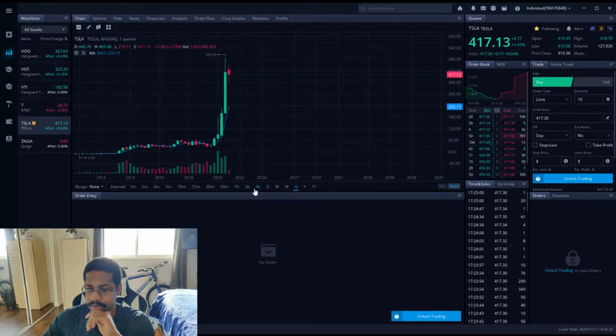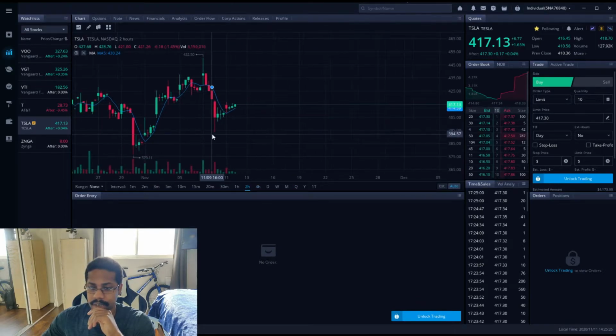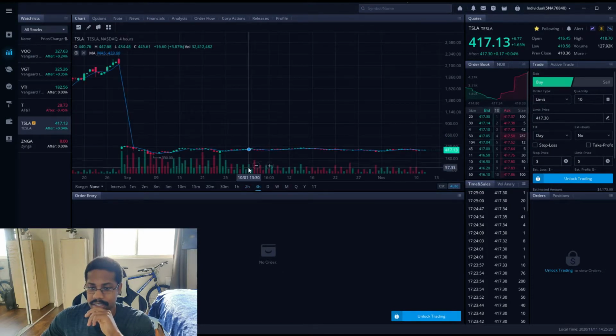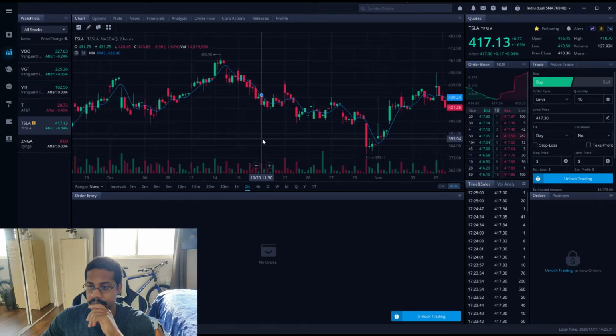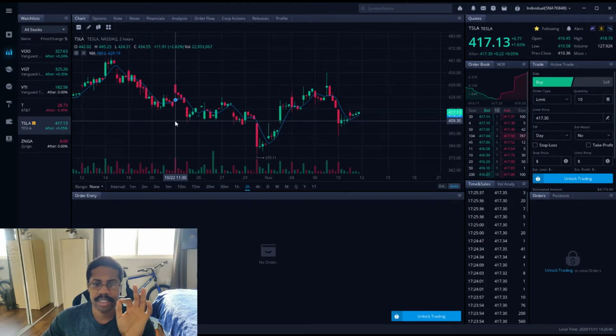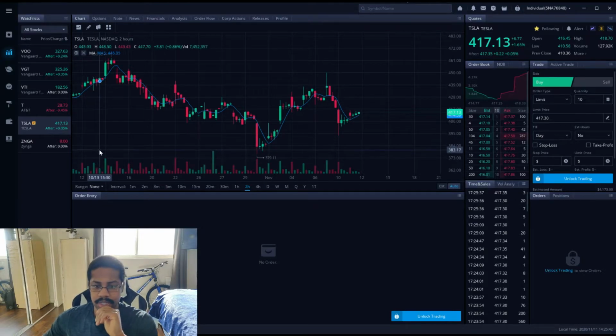Tesla is probably my favorite stock of all time, and I'm going to be investing in this one for a very, very long time. I like to invest in Tesla when it's below $400, and right now it's a little bit high. It's $417, but I'd like to invest in Tesla when it's below $400. That's kind of what I look for.